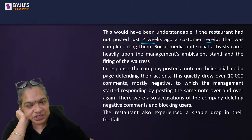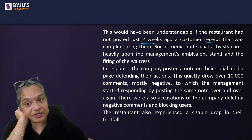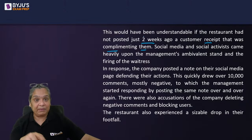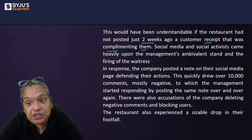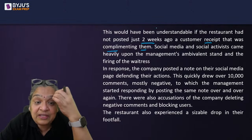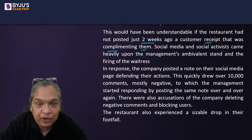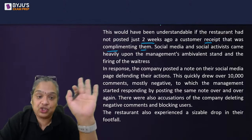Here, she posted the customer receipt with the comment that why should I pay you 18 when I pay only God only 10%. But 2 weeks ago, the restaurant had posted a customer receipt that was complimenting them. Okay, so you are doing it when it's a compliment. When it is something like this, you fired a waitress. So that shows your double standards. So social media and social activists came heavily upon the management's ambivalent stand and the firing of the waitress. When you could post that, what is wrong if she posted, right? If it may be wrong, then neither should have posted it. So your stand is ambivalent, it is ambiguous, it is not clear.